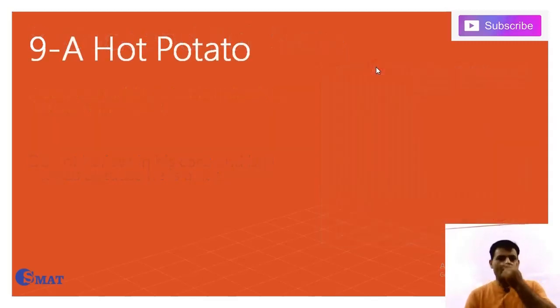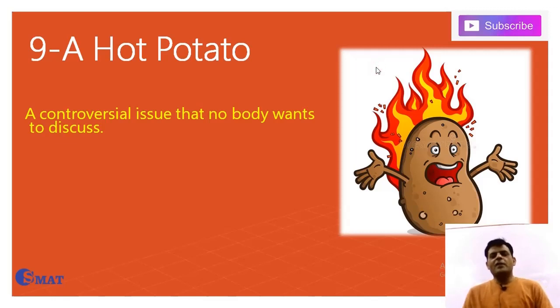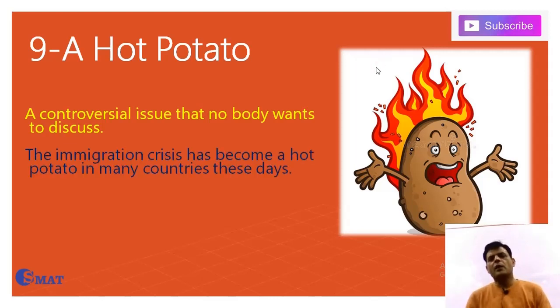The next one is a hot potato. A hot potato. What is a hot potato? Yes. It means a controversial issue that nobody wants to discuss. A hot issue, anything that is so common in your society, but nobody is ready to talk about it. Its sentence can be, the immigration crisis has become a hot potato in many countries these days.